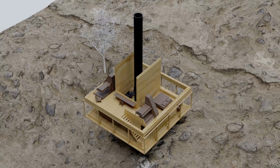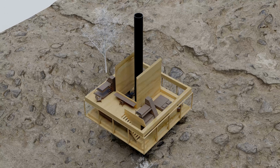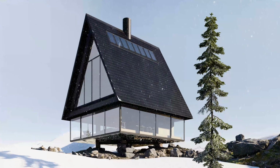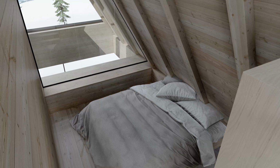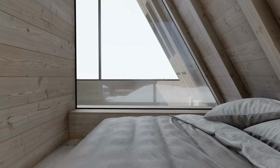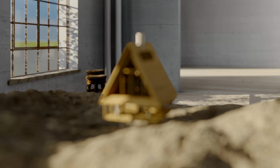Finally, we move on to the most private and enclosed space in the entire cabin: 2 master bedrooms. The last thing that was extremely important for me was to create a space where you could feel fully safe. A space where you knew no one could see you. Bedrooms have a lowered floor to give them an extra feeling of protection, just like a nest does.